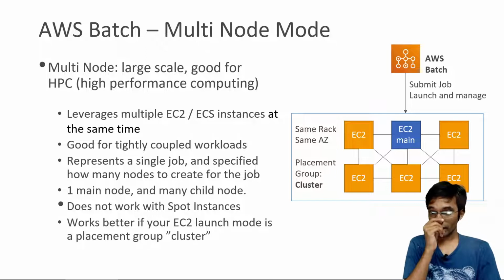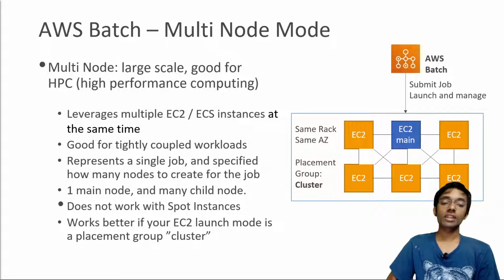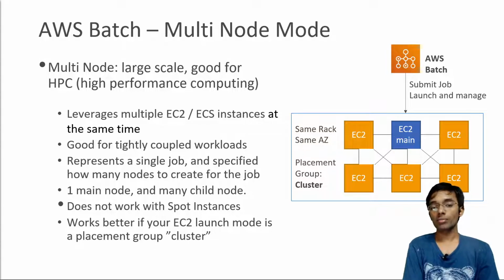I said that one Batch job usually equates to one EC2 instance. That's not the case when you have multi-node mode. This is a newer mode called multi-node, and it is a good one if you want to do large scale high performance computing, HPC.